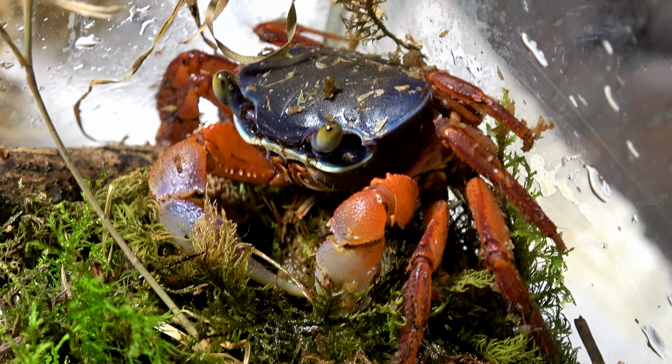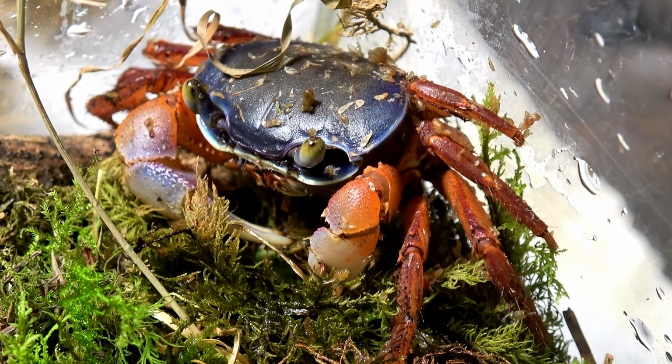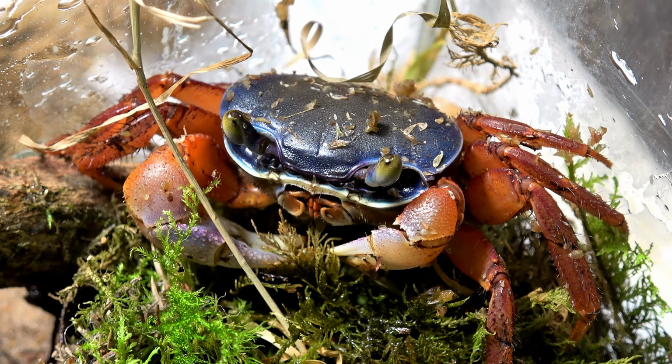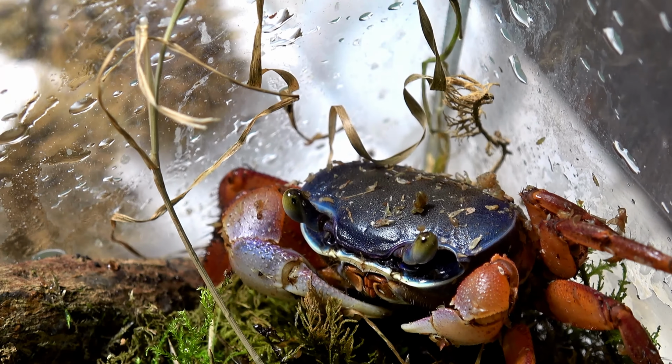You can see it's already going to start bulldozing there. It's already moving some of that moss away. So cool. Shall we try a macro lens on this crab? Yeah, go on. We like an excuse to use the macro, don't we?